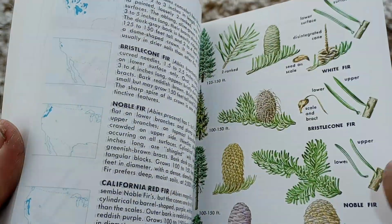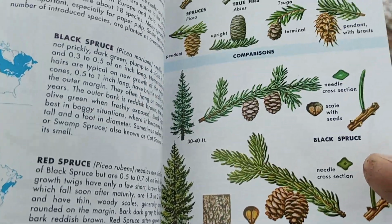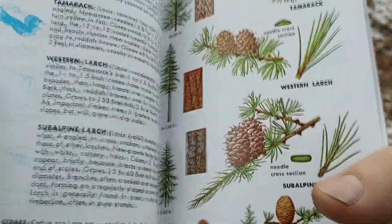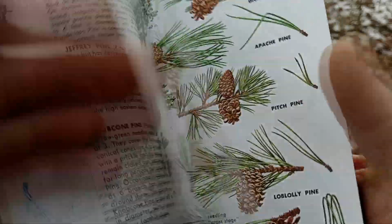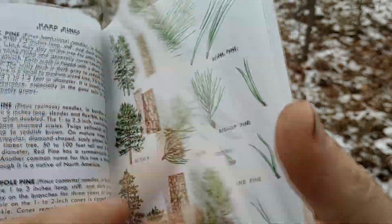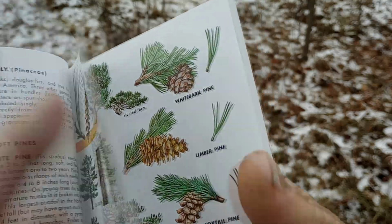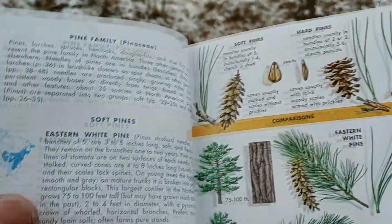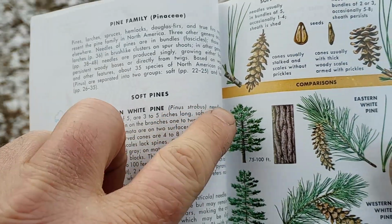Alrighty, so now that we're here, let's learn something about the white pine. There's a white spruce, definitely not a spruce. There's a larch, a tamarack, those are cool. Pitch pine, Jeffrey pine, ponderosa pine, sand pine, red pine, those are cool too. White bark. Here we are. Eastern white pine. Like I said, it's the Pinus strobus.